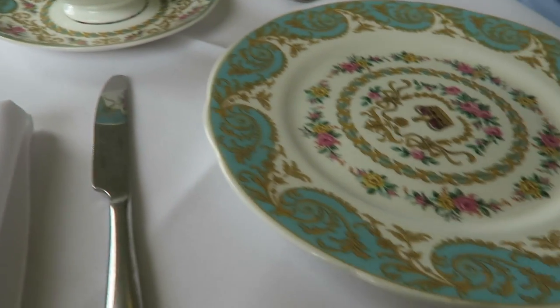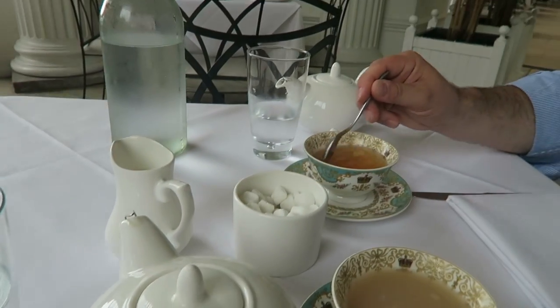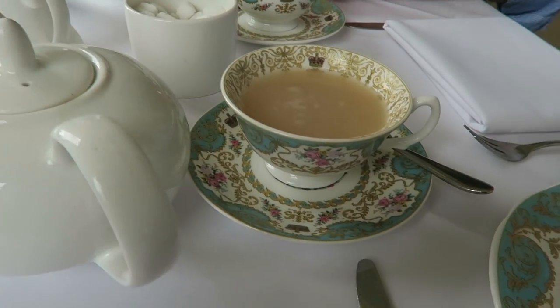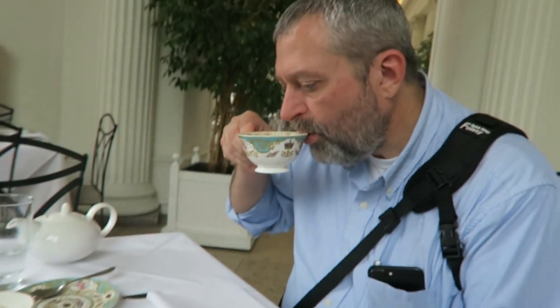Here's the cups. I think they sell these in the gift shops, these sets. So he brought us water, a bottle of water, and we have the sugar and cream, and then we have tea. And I added sugar and cream to mine. And Kevin's gonna try his for the first time. You just put sugar and no cream. What do you think? Very hot.